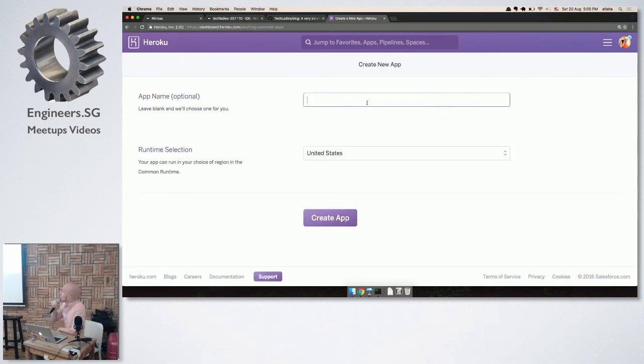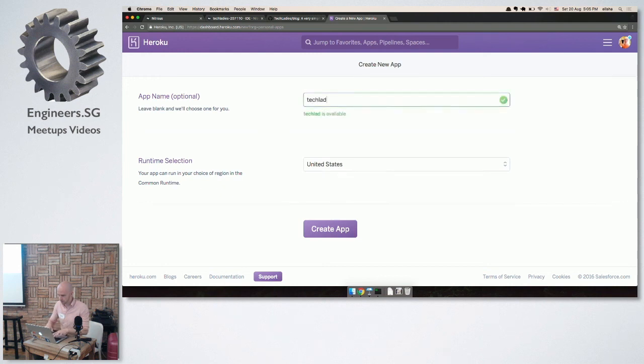I need to provide an app name. This name needs to be unique to Heroku, so it's possible that a lot of names are already taken. So I'm gonna name it TechLadies-blog. And that's the only thing required for you to set up the app. I'm gonna click the Create App button.